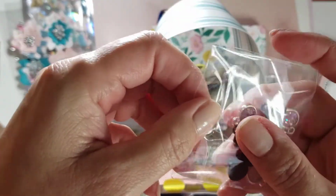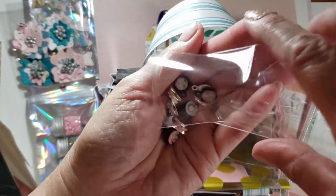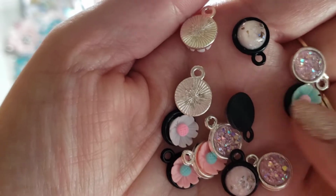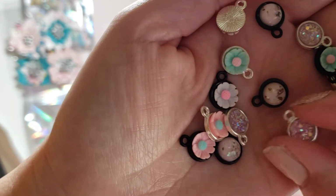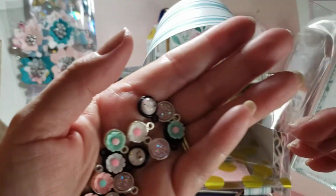So it looks like she has the... I always get confused opening these ones. It looks to me like they are bells in different colors, and she has put gemmies on them and flowers. This one feels like chunky glitter, sequins maybe? No, chunky glitter. Look how cute those are. Love them. Thank you so much, LaSonya.